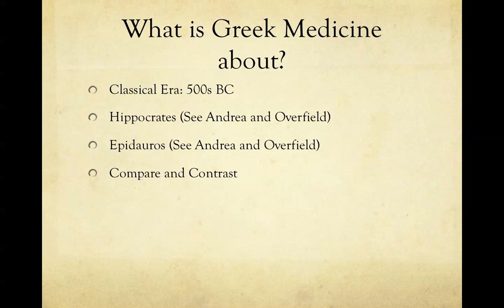I would suggest if you're confronted with this one, give yourselves an introduction, and then what we're doing here is a compare and contrast. How would Hippocrates look at the practice of medicine? How did he look at it? How did the folks at Epidaurus, a healing center in Greece, look at medicine? How did they practice it?